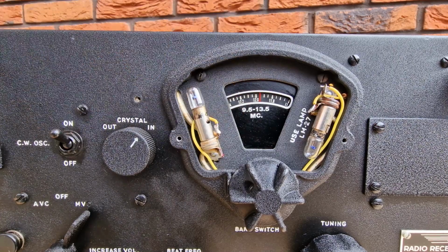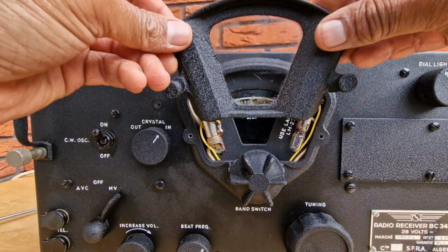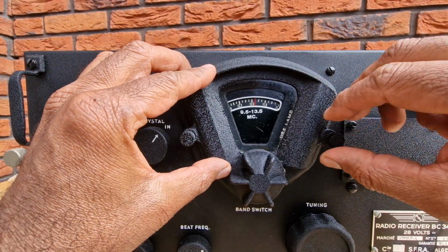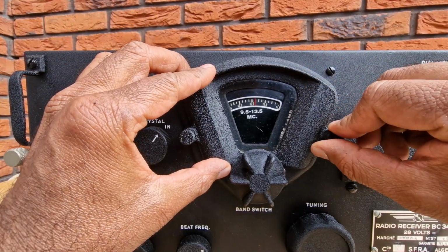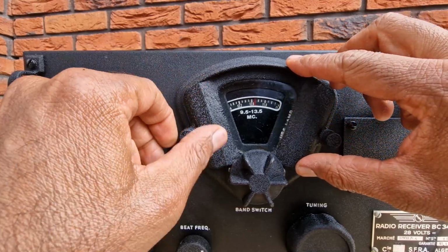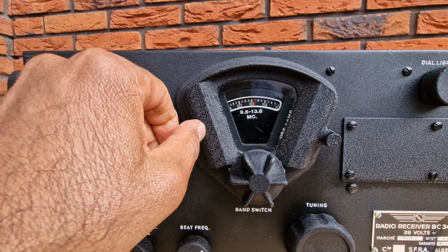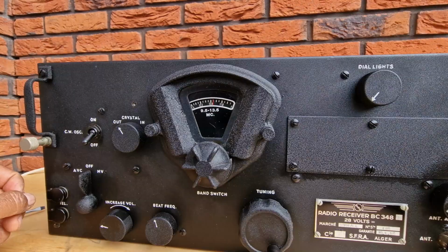Final thoughts and conclusion. To sum it up, the BC-348 communications receiver is a masterpiece of military engineering, built to last, easy to service, and functionally brilliant. Even today, with all our advanced technology, this receiver stands as a proud testament to the ingenuity of the engineers of the 1940s.